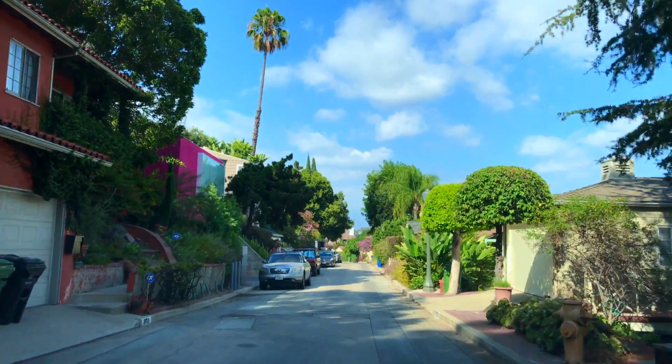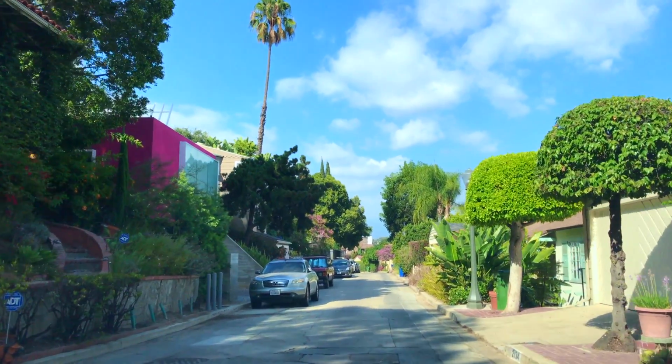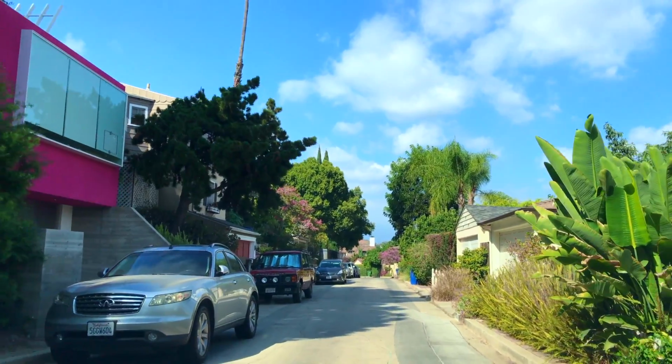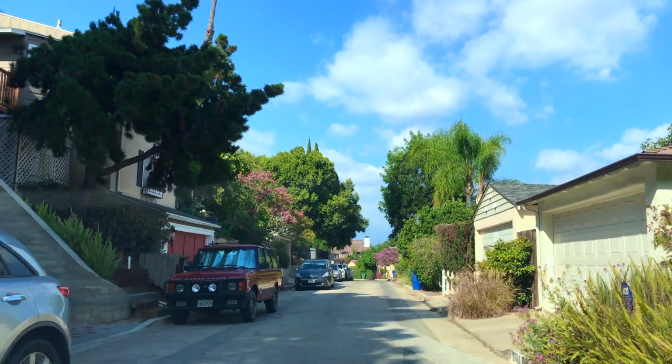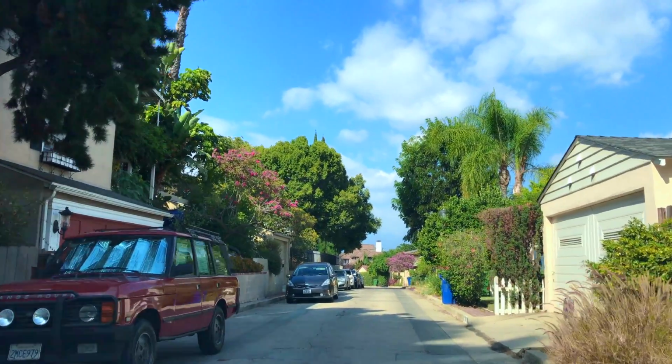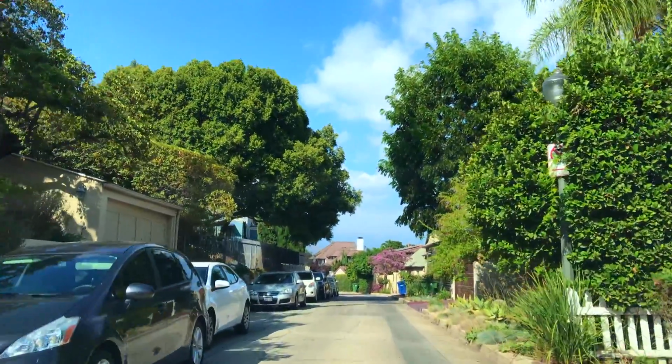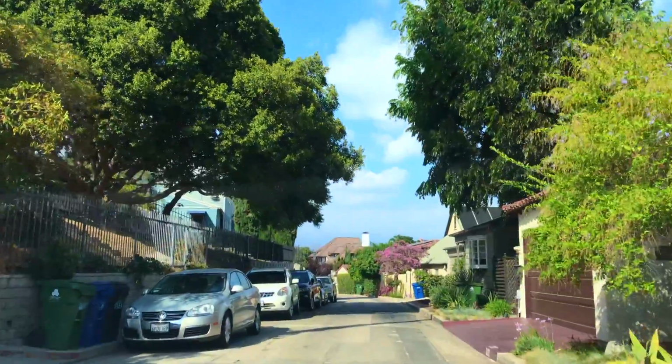Look at this pink house right here on the left. Wow, with a lot of glasswork. That's really a nice looking house. I'm sure the view through those big picture windows is pretty amazing. It's facing out towards the lake, or the reservoir, whatever you want to call it.